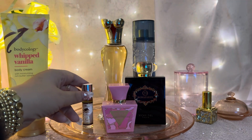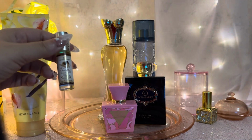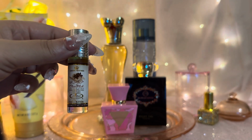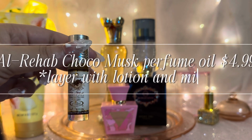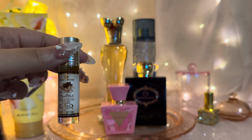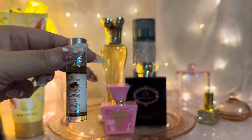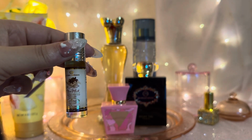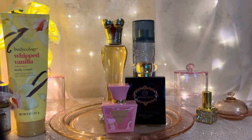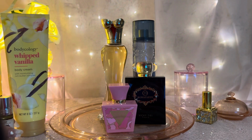If you want to up the ante, though, the next thing that I recommend is Al-Rehab Choco Musk. And this is wonderful. It's a perfume oil. It is $5 on Amazon. And if you just hit your pulse points during the day, so your wrists, maybe your neck, dab a little behind your ears, that will last you a long time. It's going to work so well.